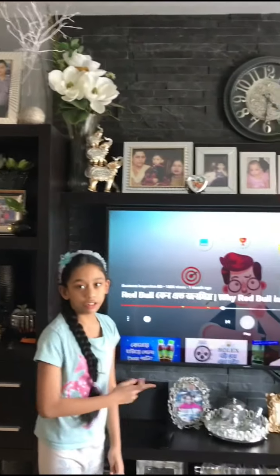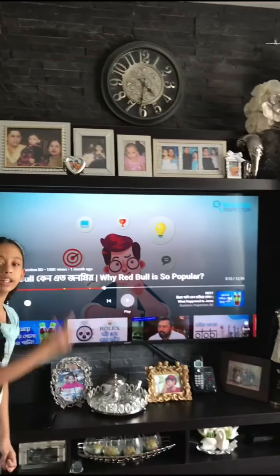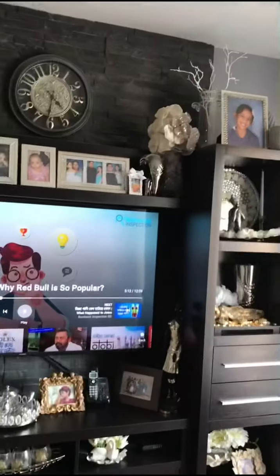And now is the back TV. This is the back TV. This is the TV. We have two TVs, one TV, but it got broken, so we need to get another one. And someone wanted to go in the wall. So, now we have the top shelf.